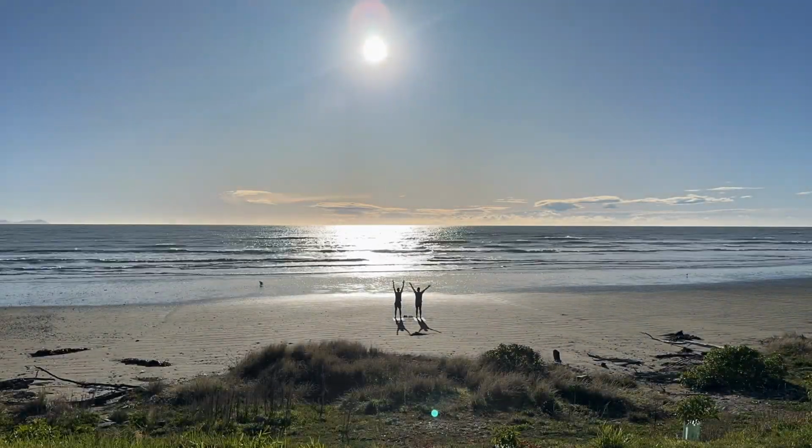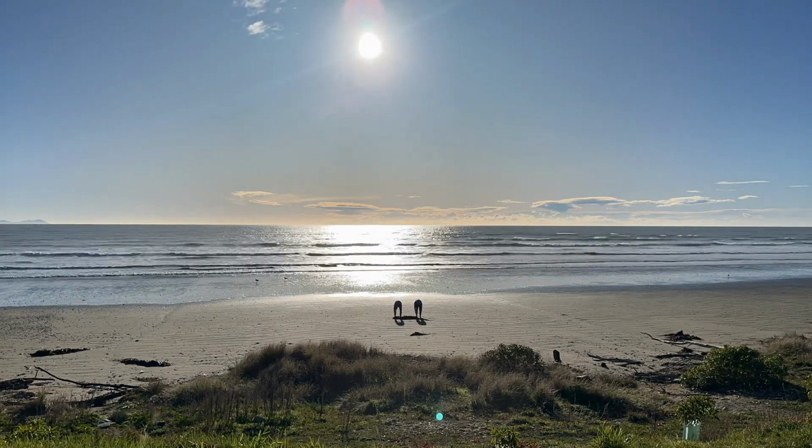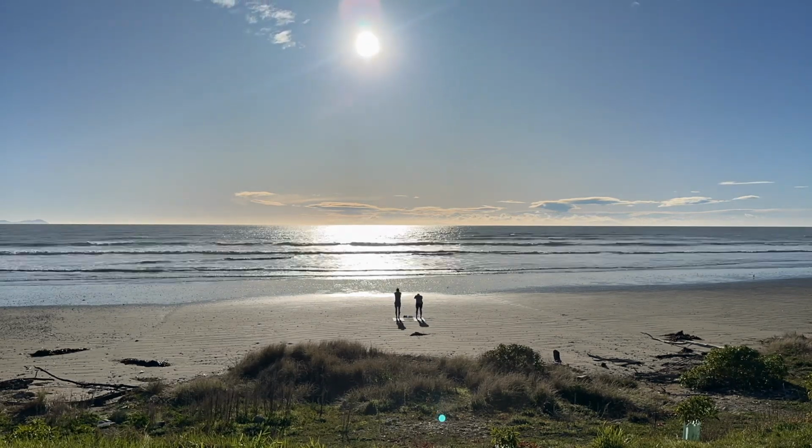The next morning we headed to the beach for some yoga and enjoyed the day watching the view, relaxing and making friends with the locals.